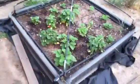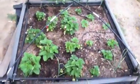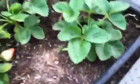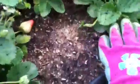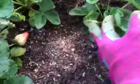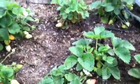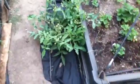Over here, the strawberries, they're doing awesome. They've gotten a lot bigger, and I think this guy here, or gal, whatever you want to call it, is going to be sending off a runner, which would be my first runner, because I don't remember getting any runners last year. Okay, so there's a couple of ripe strawberries, and I have been harvesting a strawberry here and there, so that's awesome.